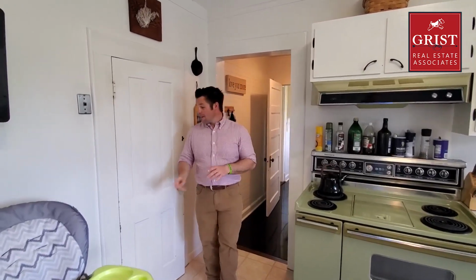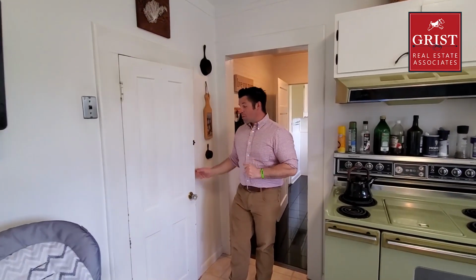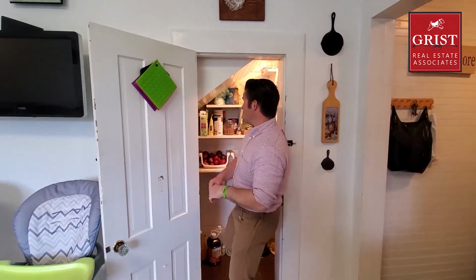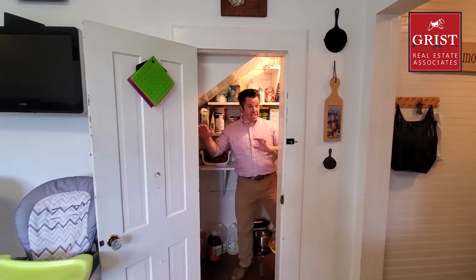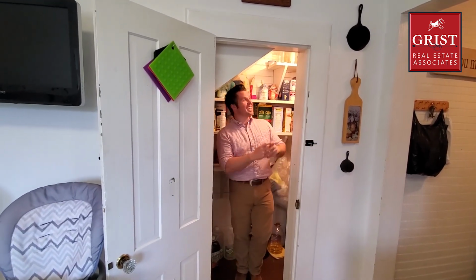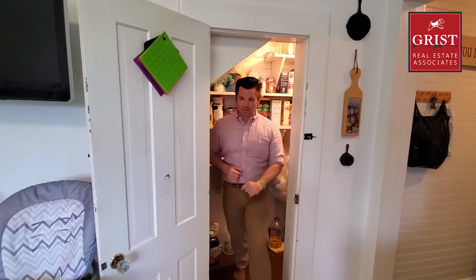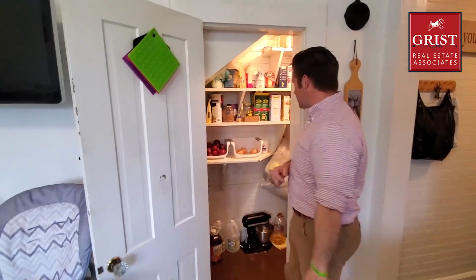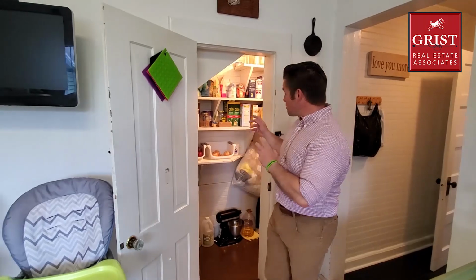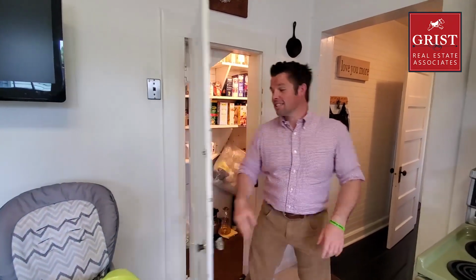So from here, before we go into the laundry room, I do want to show you this really cool pantry. So it's like, ta-da, and then it goes over this way and then comes back. So, I just love it. It's just really cool. And who knows, maybe this is where Harry Potter hangs out. But for the meantime, it's where your food is.